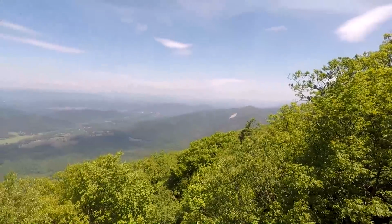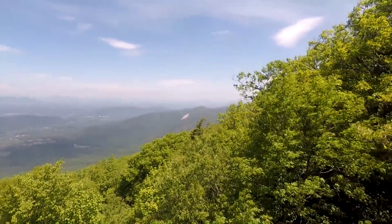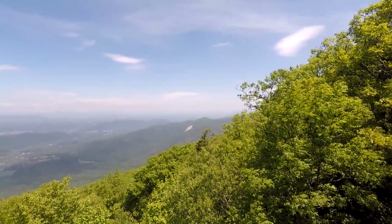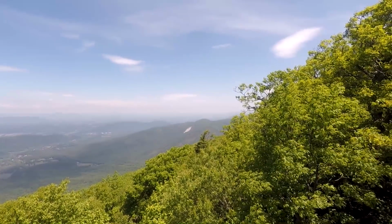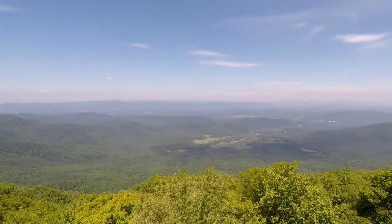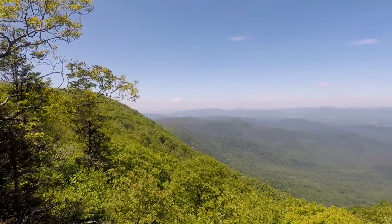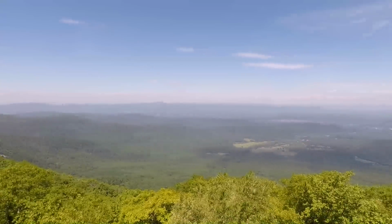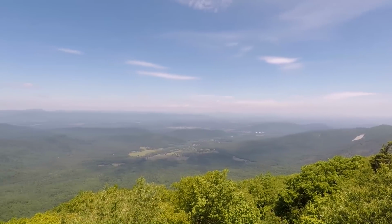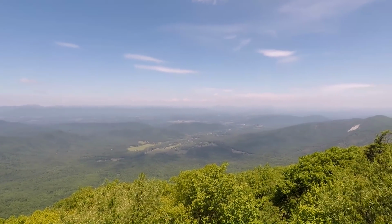And I don't know if you can see it, the white right out there, that's called the Devil's Marble Yard. It's a natural rock slide. Those rocks are gigantic, like you have to boulder climb them. They are huge. But look at that view. Is that amazing? You could take the Blue Ridge Parkway all the way down into North Carolina, down that way. But this view never gets old.